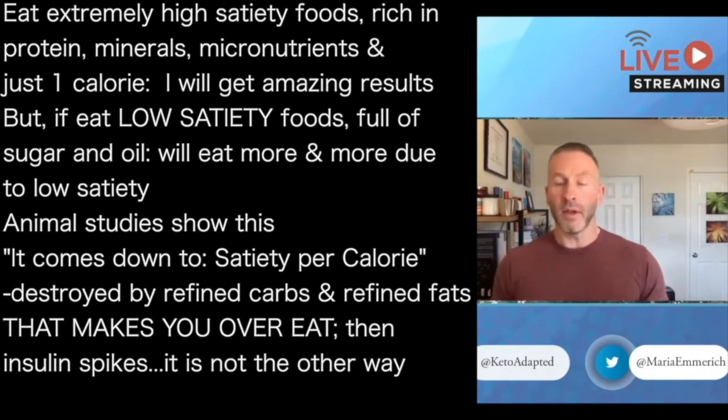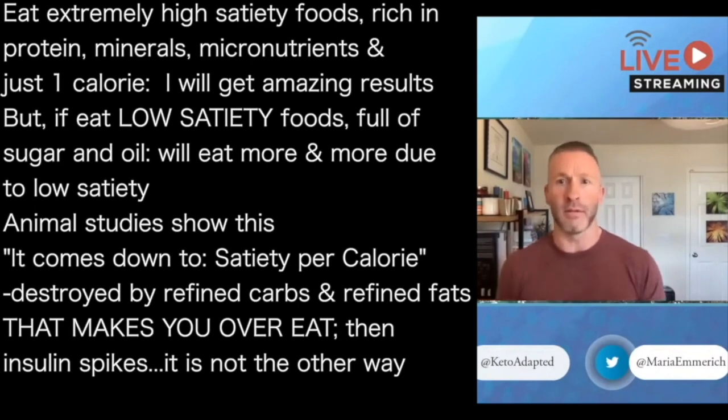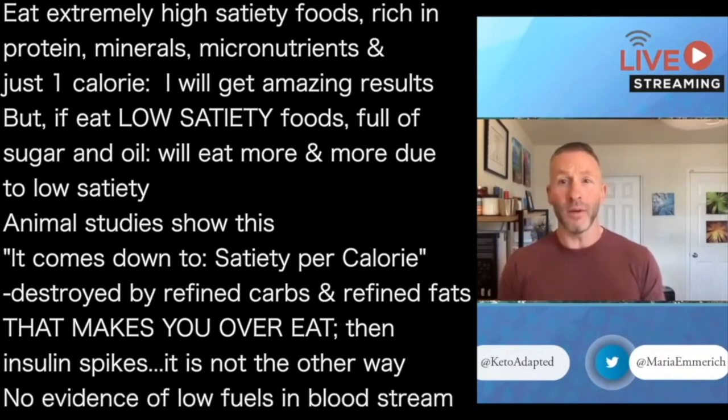And so it really comes down to satiety per calorie, which is destroyed by refined carbs and refined fats, either one, or especially both. And that makes you overeat, and then your insulin's high. It's not the other way around. It's not like, I ate carbs and then my insulin shot up and that made me internally starving. No one's ever documented this internal starvation part with low fuels in the bloodstream. That's never been documented because it doesn't exist.